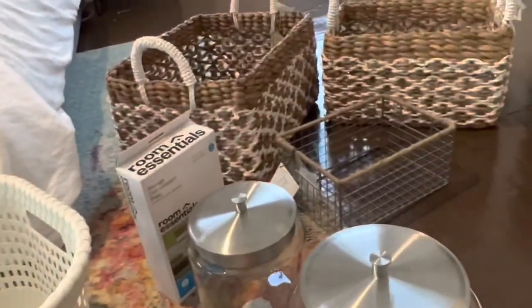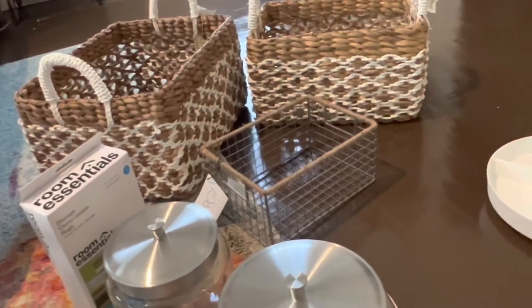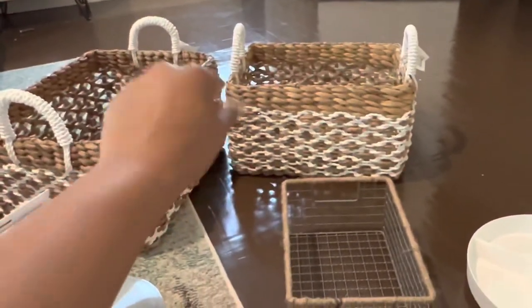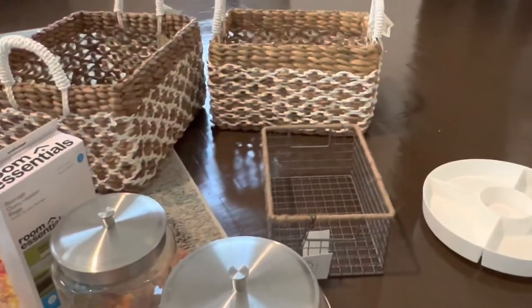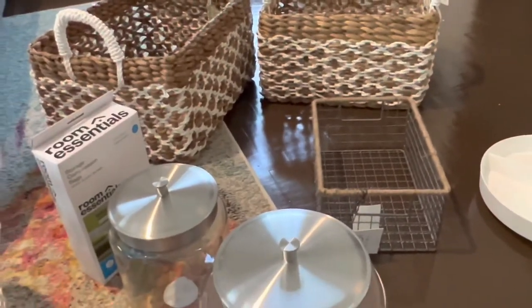I'm going to play around with it and see what it's giving because I really didn't know exactly what kind of look I wanted to go for. So I just grabbed stuff, and I bought this basket to put my washcloths in. And then I want to put these two baskets at the top of the closet. So we're going to see how it goes. I might end up taking some stuff back. I'm not sure. However, I have something to start with. So let's see.